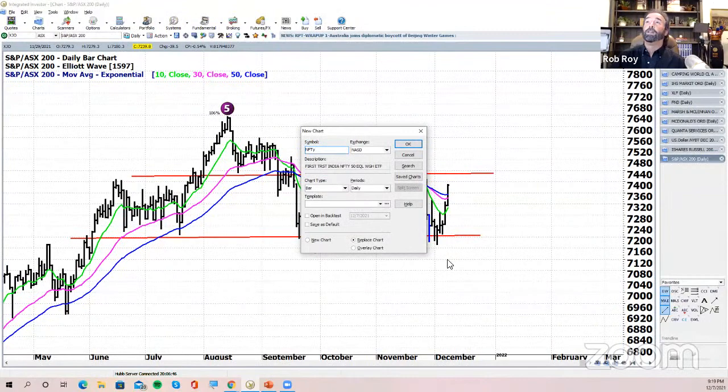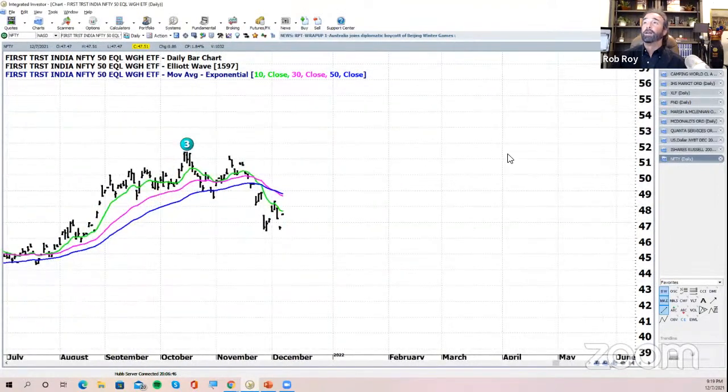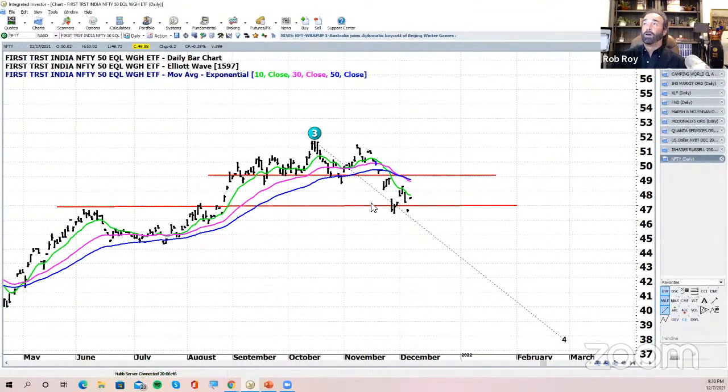So we probably want to see the Nifty. We had highlighted that one, talked about how important 49 was and what was going to happen if 49 got broken. We were coming right back down to 47, and look what's going on. We're just kind of treading water between those levels now. And that makes sense because 49 now becomes resistance, 47 becomes support, and that's where we are.